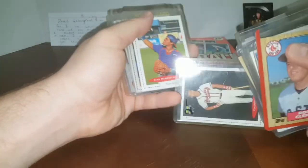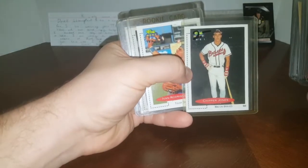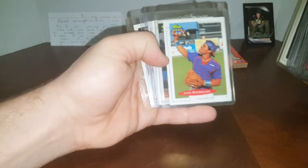Like, this came back a Gem Mint 10, so that's cool to have the chipper. I'll take a look at that one a little bit closer and see if I want to grade it or just keep it in the PC like that.